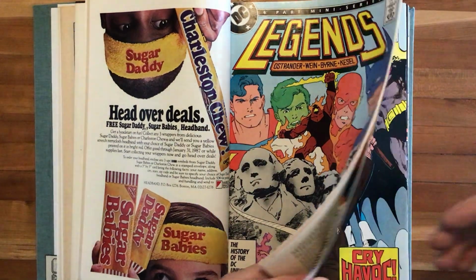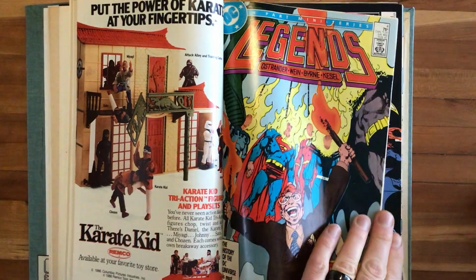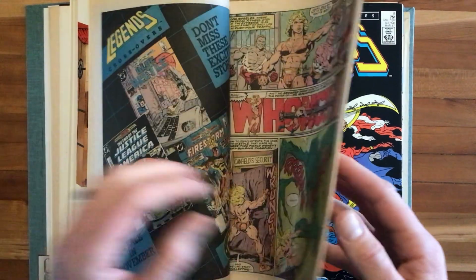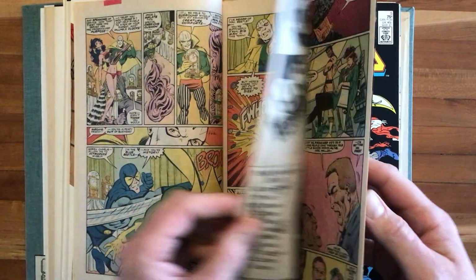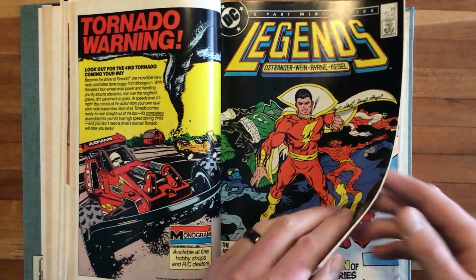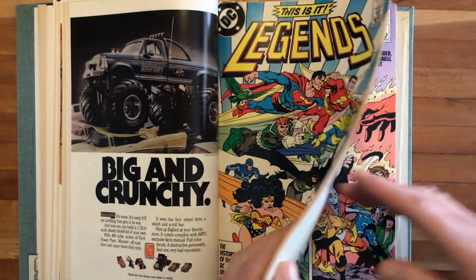And I believe Michel Fiffe made this point in the interview when he was talking about that particular volume. So all these issues of Legends with the awesome John Byrne artwork, the Len Wein and John Ostrander story, the awesome Karl Kesel inks, all in here, all the way through #6.